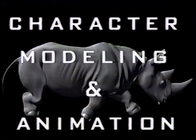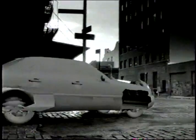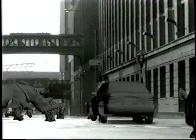We used Alias Wavefront's Power Animator to do all the modeling and animation because we really like to use the constraint-based IK systems and using the expressions for the muscles and the folds and all the secondary animation that we needed to automate.